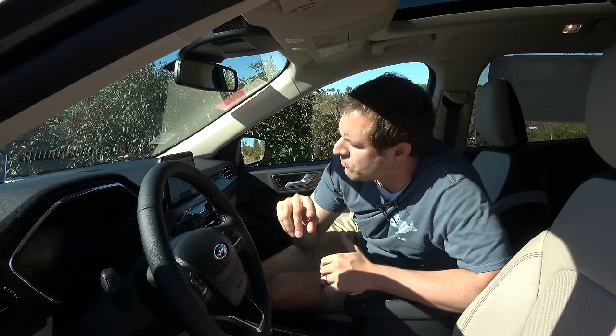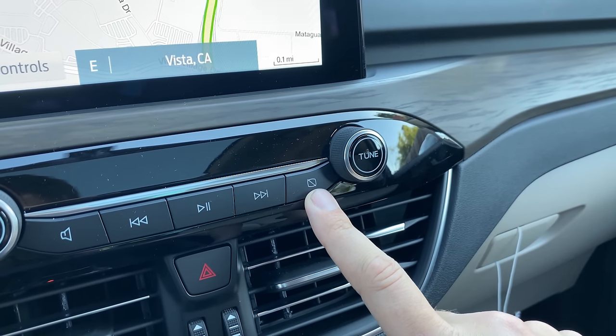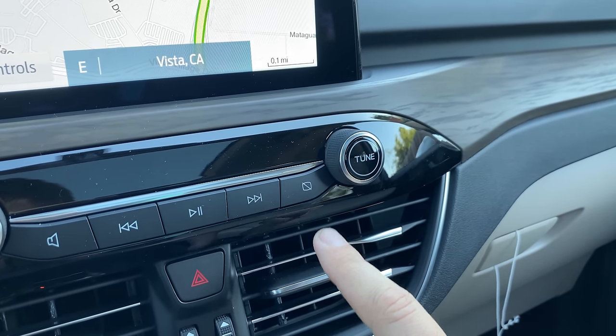And next up, another potentially confusing button in here. In the center control stack below the infotainment screen, you have a button. It's like a rectangle with a cross through it. That will turn off the infotainment screen. It turns out the power button over on the left only controls the audio power, but the infotainment screen itself is controlled by this button on the right with the cross through it.